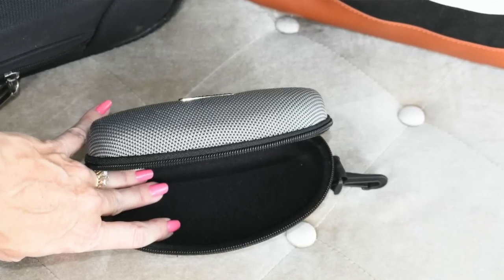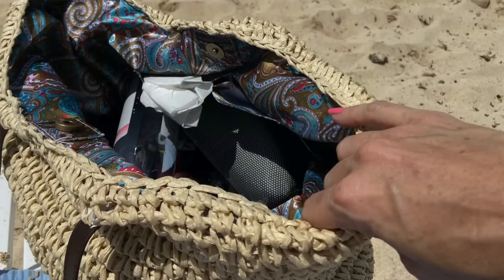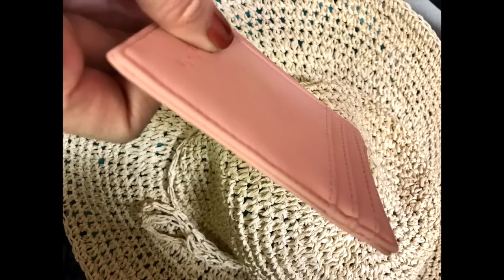And another one is to pack cords in an old sunglasses case. If you're traveling to the beach, you can pack your room key and your credit card in an old sunglasses case in case someone's trying to steal a wallet. It doesn't look like a wallet. I have a video about some travel safety tips, especially if you're traveling to a different country. That video will give you some other travel hacks. I always travel with this RFID one. It's just super thin. It's easy for me to find and hide and slide right back into my bag.